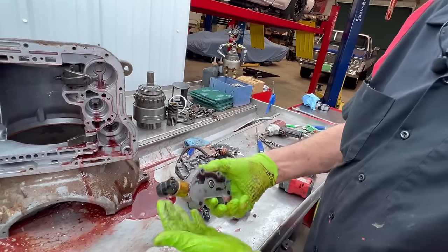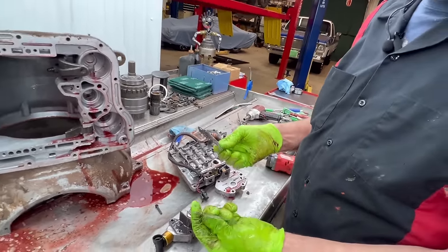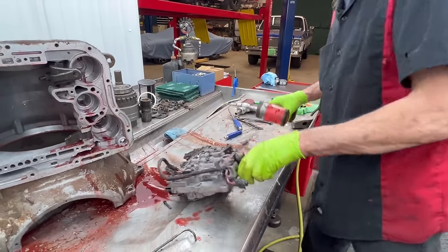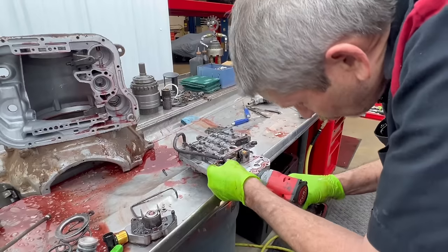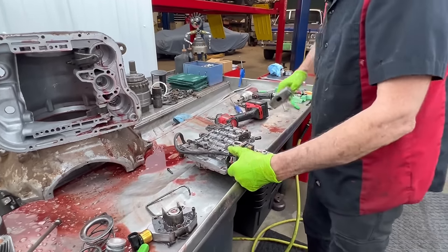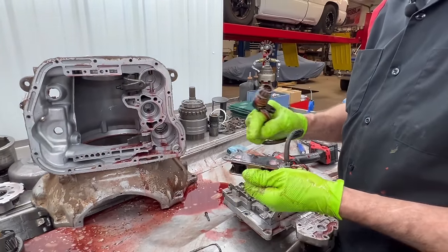Amazing how nasty these things get. Now also, your shift kit will come with a plate right here where normally you just have a gasket. Your shift kit comes with a plate. Yeah, this train is pretty worn out. Now, if this was good and not leaking, your overhaul kit will come with a new gasket right here.